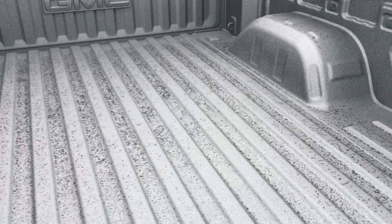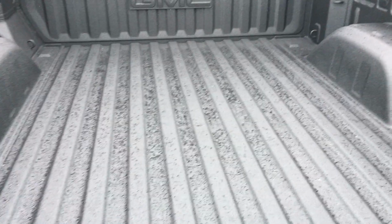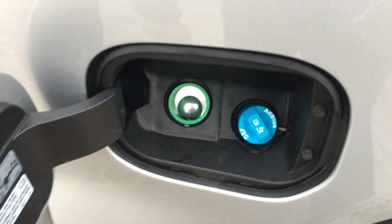When you look at payload, you've got 2,285 pounds of payload in the 5.3 crew 4x4, and this Duramax, you're looking at 2,385 pounds of payload. So 100 pounds of better payload. Again, a little less horsepower, quite a bit more foot-pounds of torque. Moving on over, you can see here, you've got the capless fuel door for your diesel, and this is where your DEF tank is as well.